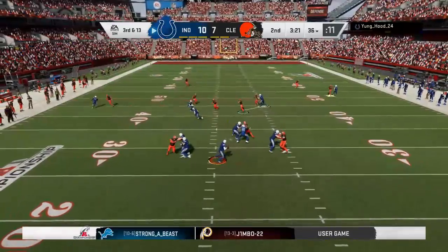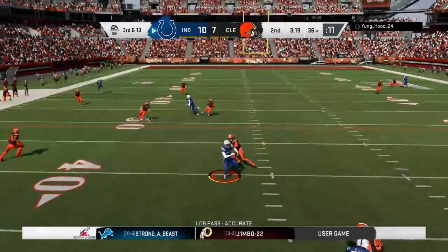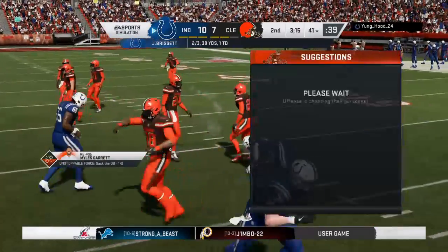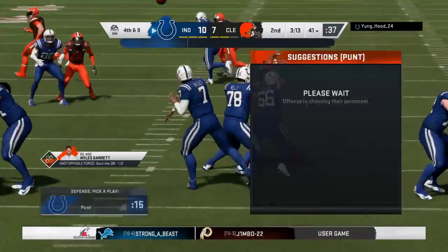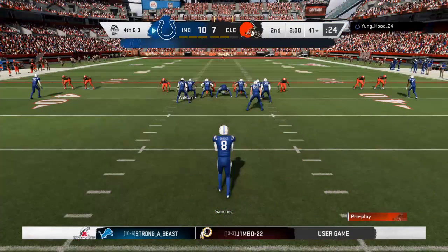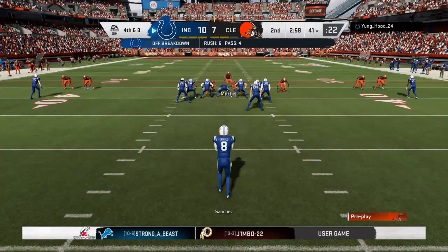It's 3rd and long for Brissett. And this one into the hands of DJ Shark. And he gets this only to the 41. Not near enough for the first. The completion good for only 6, and that'll bring up 4th. To punt on 4th down, here's Rigoberto Sanchez.